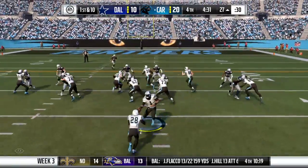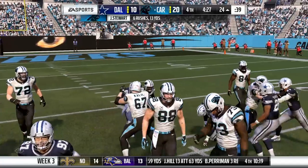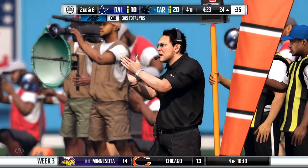Stewart is the lone setback. And they'll get it up the middle. And not much of a hole there as he gets it down to about the 24-yard line. Gets a pickup of 4, and it'll bring up second down.